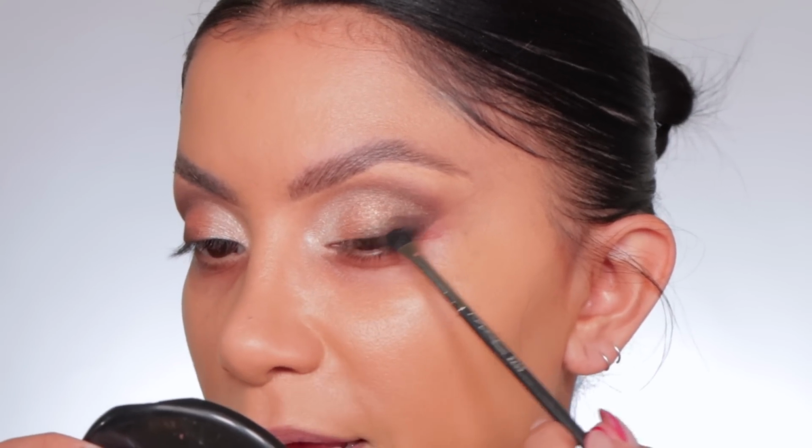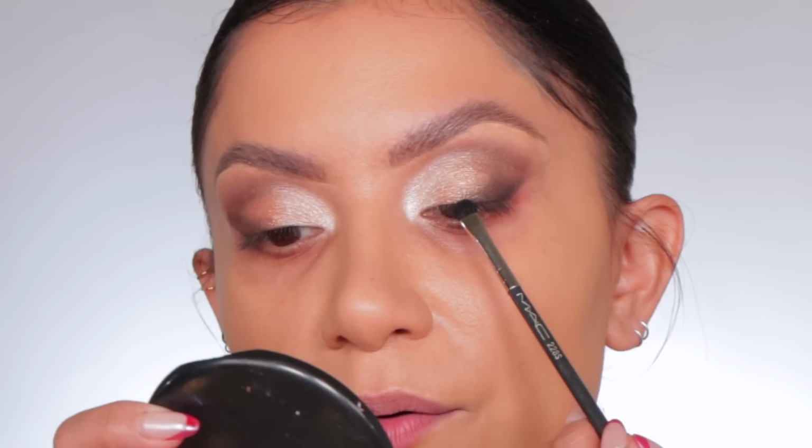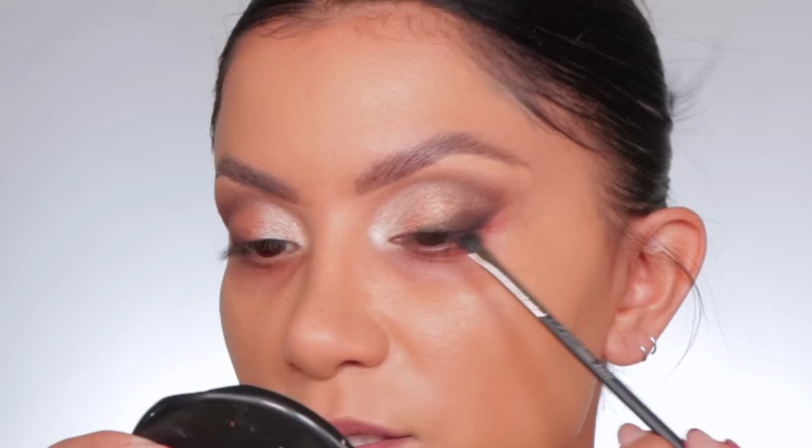Okay, let me get some of the black shade because I'm not gonna wear a wing. I just want to darken this corner up. You want to really keep it super close to the lash line. You see that difference? It's slight, but enough.